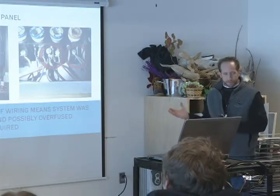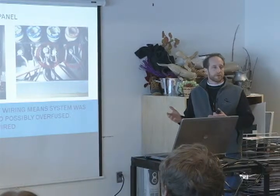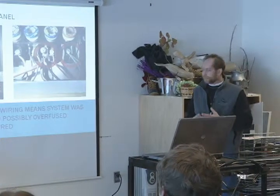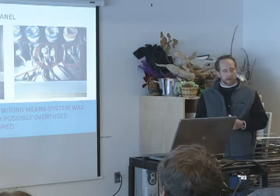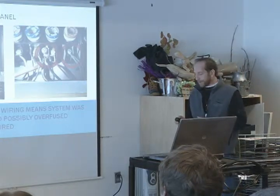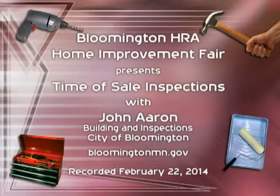Because now he's got to go through and check it out to make sure that the fuse can handle the load that's on it. So it's not just an easy fix all the time. I don't know where everybody is with electrical, but I personally don't like to do electrical. If I don't know something, I call somebody that does.